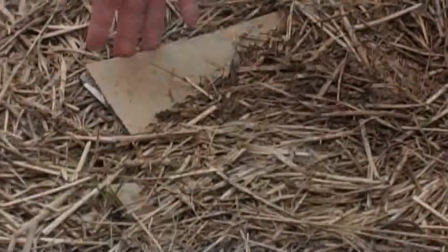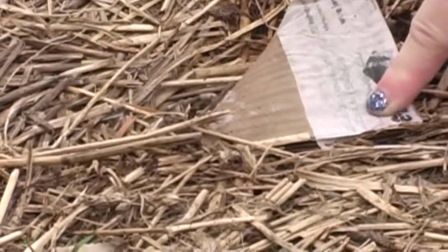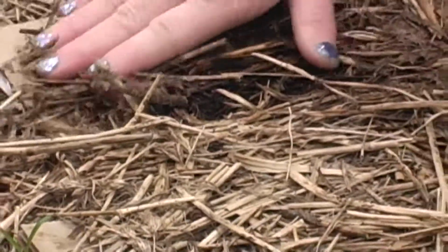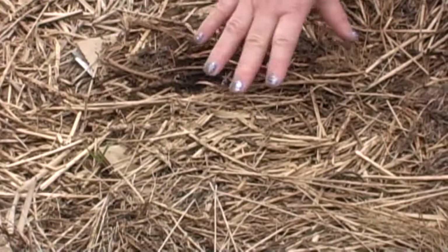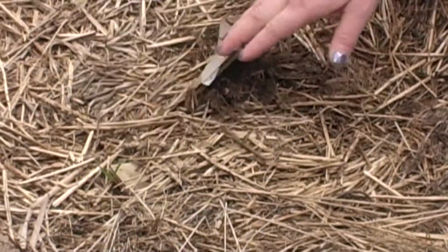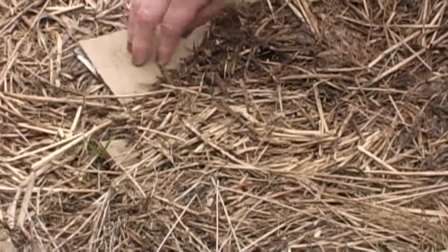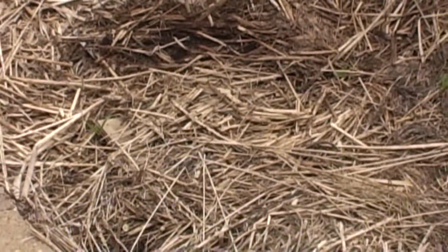But I also want to show you something that we're doing here at the library that helps us keep our weeds down. So here you can see that I do, yes, have cardboard down, and then I have straw over it. Now what this will do is it will actually be a weed retention because you're suffocating anything that might be under here. It's also helping you to contain moisture in the soil.